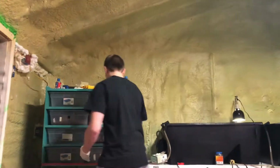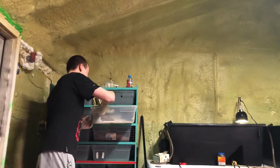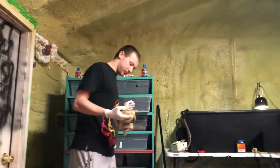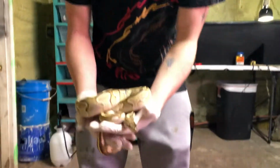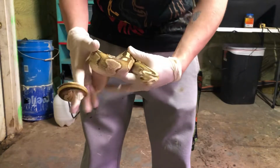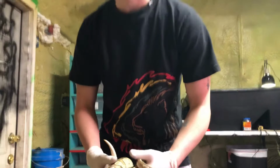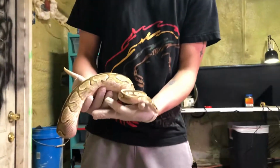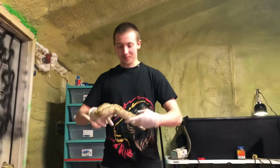So anyway, before we get started here, this animal right here, this absolutely beautiful girl, happens to be a butter mystic, and this actually is a female. So you'll be pleased to know that it's a female. So the natural history of the ball python, all right?